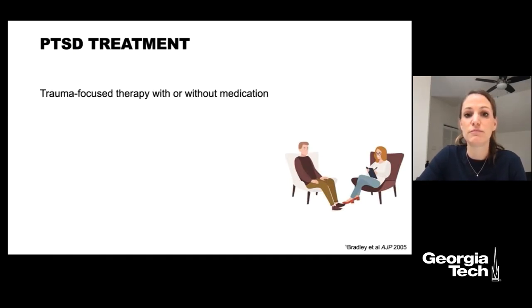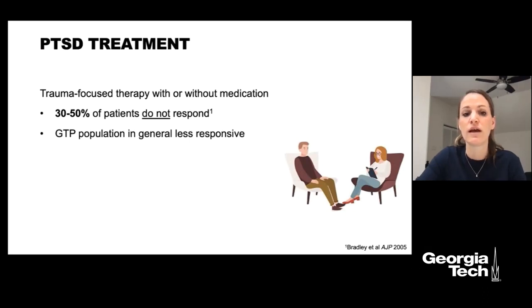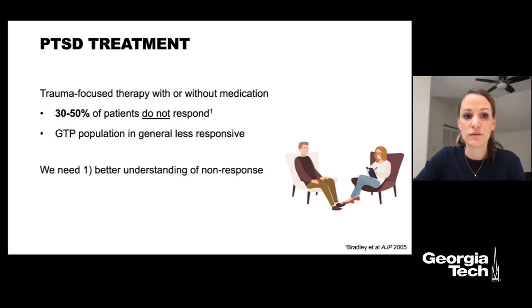This has been a very effective therapy for a lot of patients. However, still 30 to 50% of patients do not respond. And while on the one end we're going to want to understand neurobiologically how that works, it's also well noted, for example, that the population of the Grady Trauma Project is less responsive due to low literacy and possible other issues. So because 30 to 50% of patients do not respond, we need first of all a better understanding of non-response, and second, novel treatment approaches.